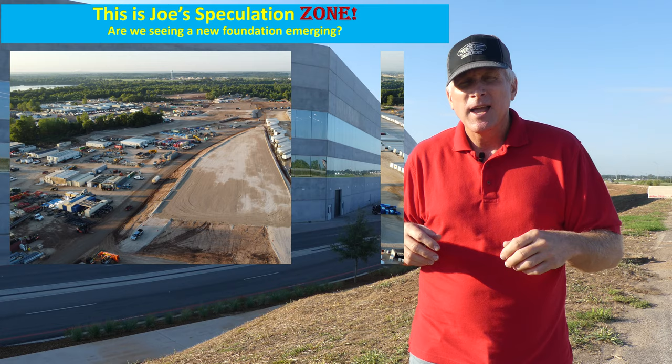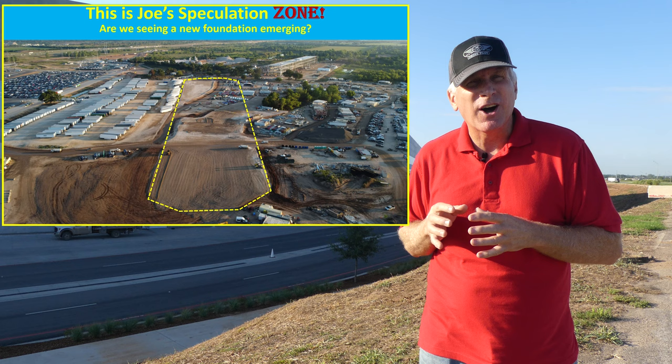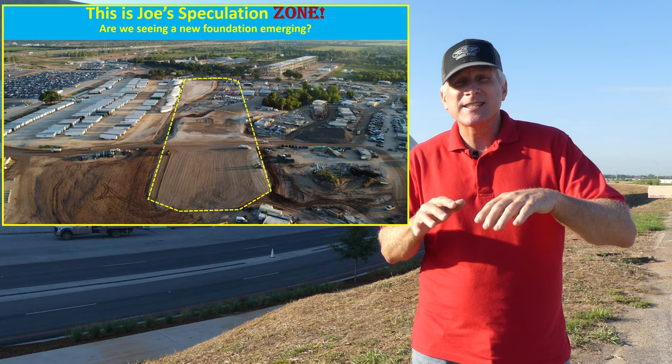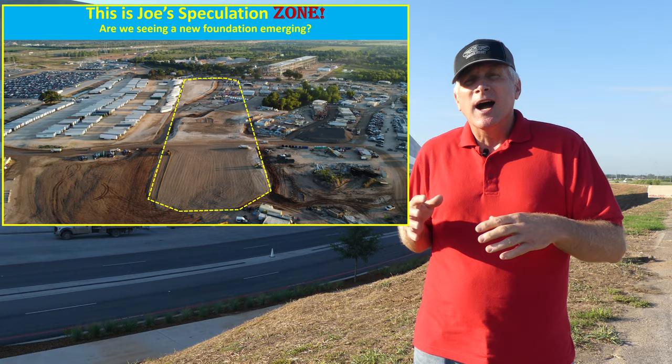However, from what I saw today, and as you can see by this image here, with the outline, this is again my speculation, but it's looking almost like another foundation is starting to materialize. And it's almost starting to have a familiar diamond shape as well. Again, this is purely speculation on my part. This may be incorrect. We'll have to continue to monitor this as time develops, but I thought you might find this interesting.